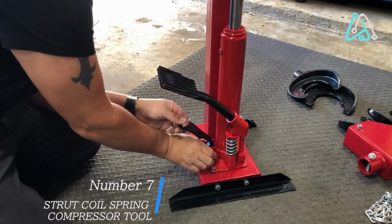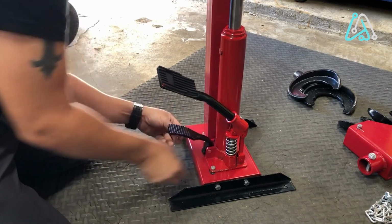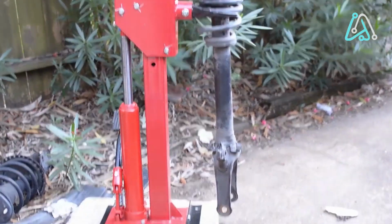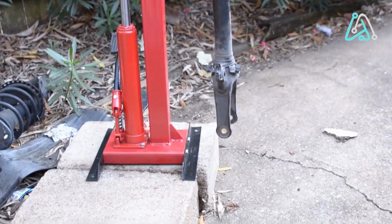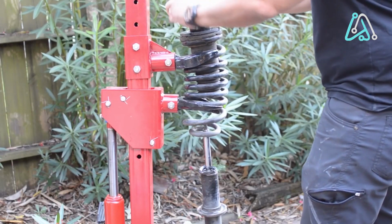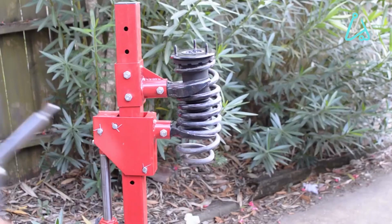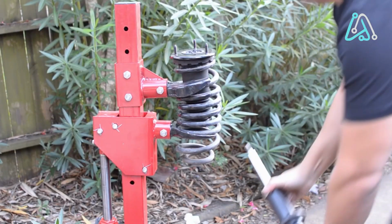Number 7. Strut Coil Spring Compressor Tool. The Strut Coil Spring Compressor Tool is an essential tool for any car enthusiast or mechanic working on suspension systems. This tool allows you to safely and efficiently compress strut coil springs, a necessary step when replacing struts or shocks.